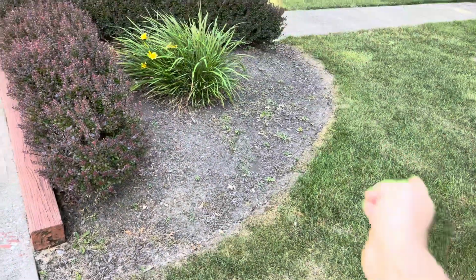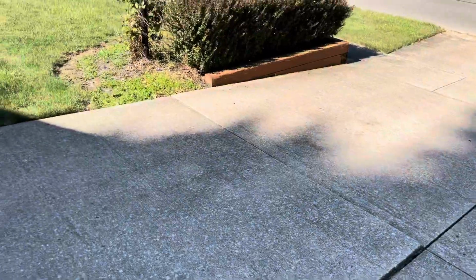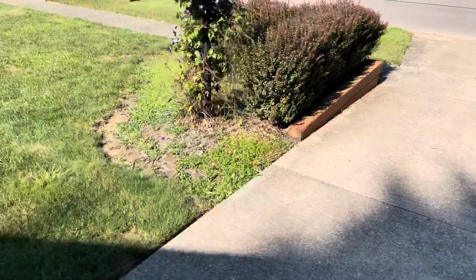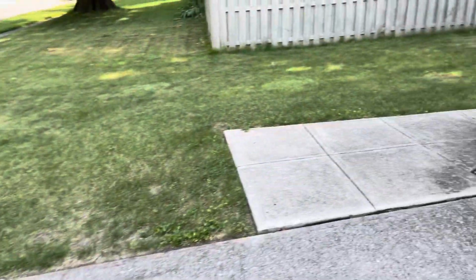We did take the border out of this, and we're basically just letting the grass grow in. We're not gonna mulch that area anymore. As you can see here, this has been working pretty good. We just cut it with a trimmer. So hopefully between this side and this side filling in, we just won't bother mulching it anymore.